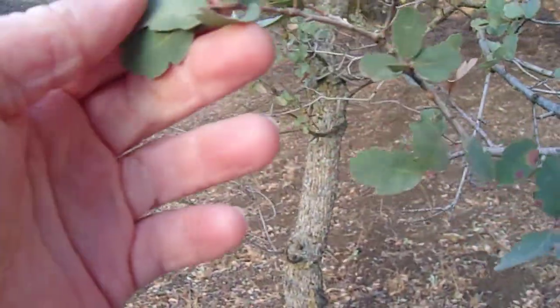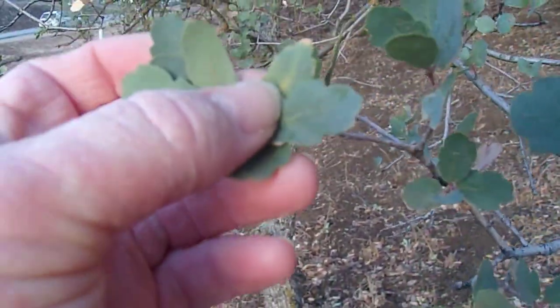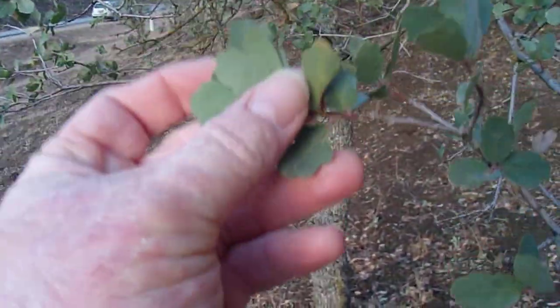But as you can see here, again, the leaves are quite variable in shape on these blue oaks. They're a little darker on the top and slightly paler on the underside of the leaves.